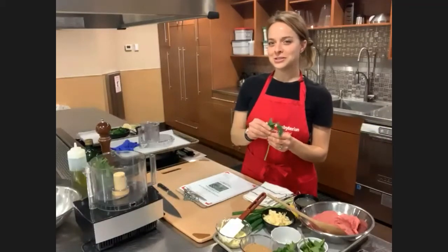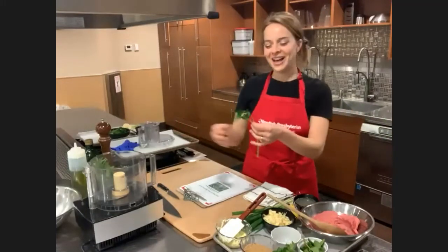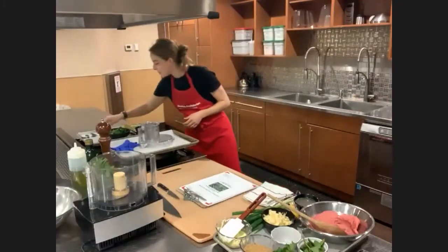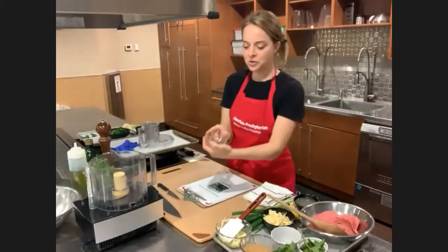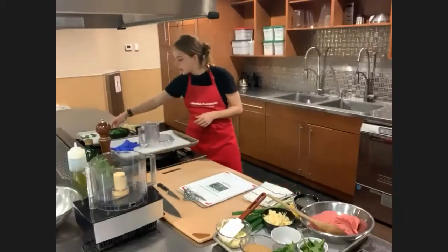I really do think that there's 2 types of people in the world, the curly leaf parsley people and the flat leaf parsley people. I'm a flat leaf parsley person. And then we're also going to be using some fresh rosemary as well, just fresh off the stem. All right.